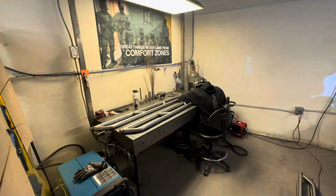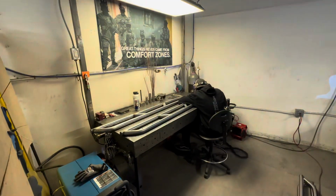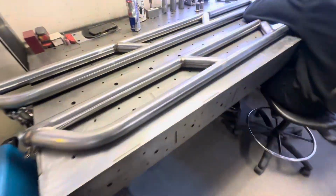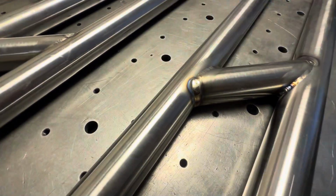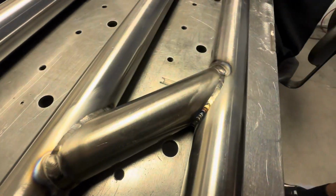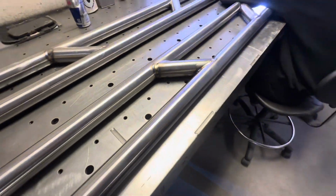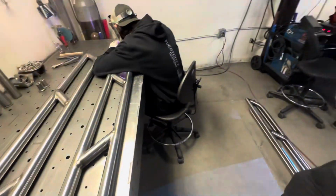Right here, he's going through, he's cap passing everything. So the outers have already been welded. So that's first pass for weld, and then he's going to go back in and they're going to weld over the top to cap pass this. So it'll be welded twice.